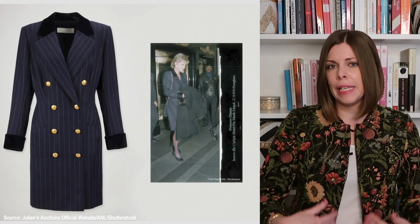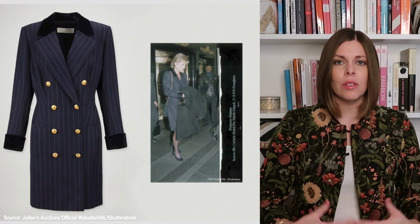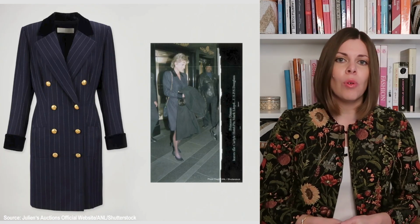Catherine Walker designed for Princess Diana from 1981 onwards until her death in 1997, so she knew everything about all the visits, all the tours, all the requirements that Princess Diana had to come up to, but she also closely followed Princess Diana's style development. So we have this example from the mid-80s, and then we also have something in the auction from the mid-90s. It's a pinstriped blazer dress or jacket dress that Princess Diana wore in New York.